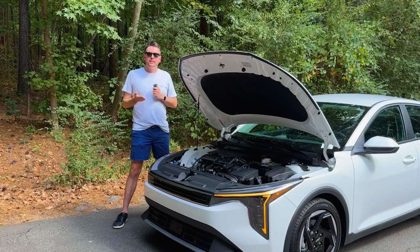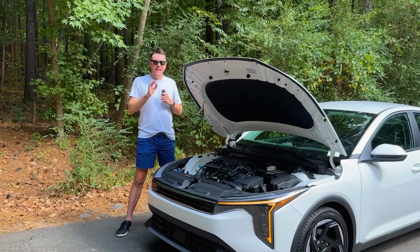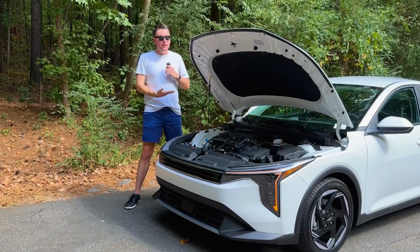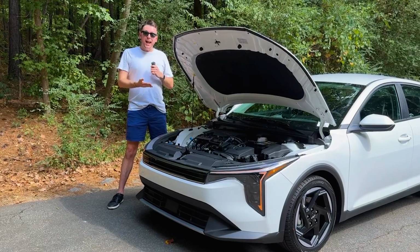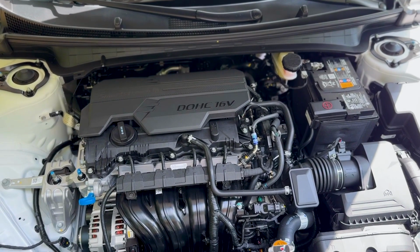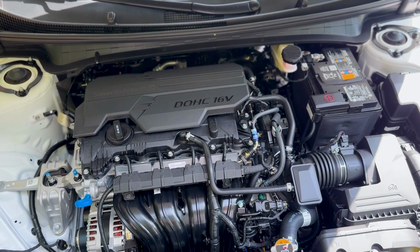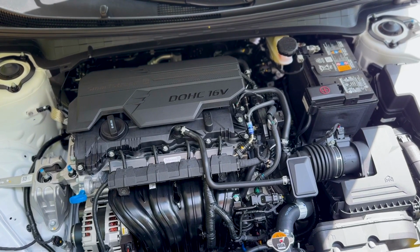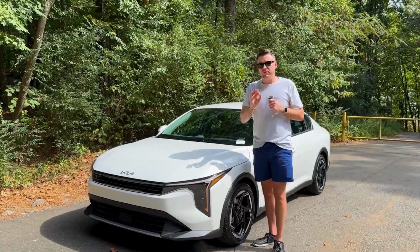So eventually, when the GT line Turbo does come out, it's going to come with a 1.6-liter turbocharged inline 4-cylinder engine that's going to output 190 horsepower that'll be tied to an 8-speed automatic transmission and come with a special multi-link rear suspension. For now, each of the 3 trim levels are going to come with a naturally aspirated 2.0-liter inline 4-cylinder engine that's going to output 147 horsepower and 132 pound-feet of torque that will then be tied to a CVT and have front-wheel drive.